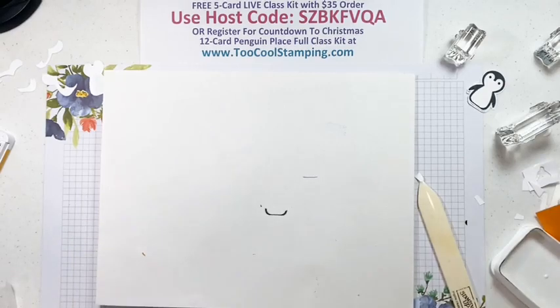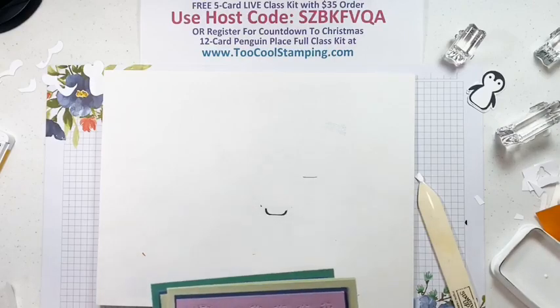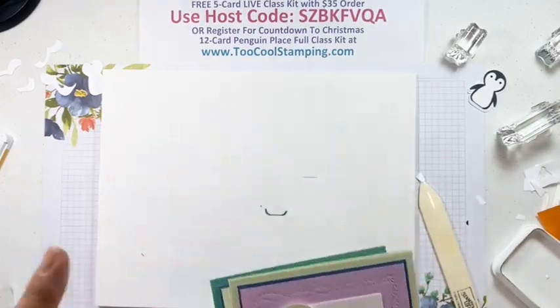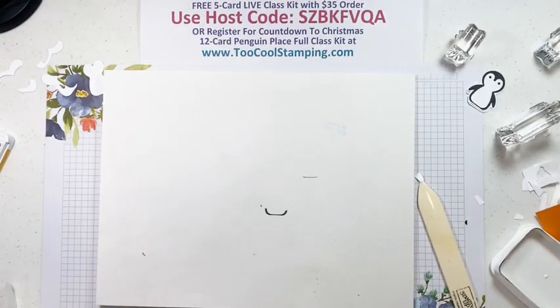Let me show you real quick. I guess I don't have it here. Kim Vogel actually did a card. It wasn't exactly like this, but it gave me the idea for it, and I wanted to show you hers. But I didn't bring it over here, so I'll have to show you on my blog.